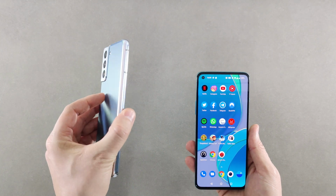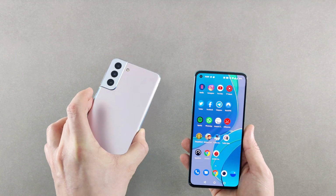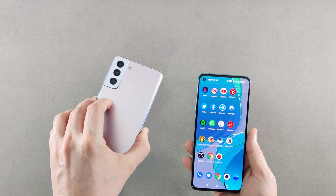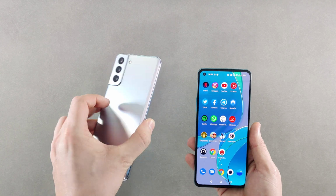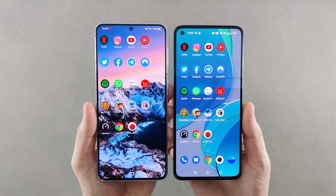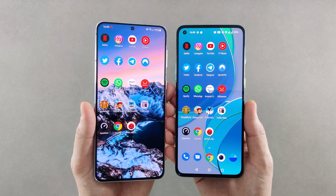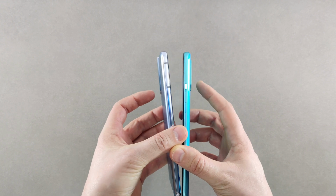This is the last year flagship from OnePlus in terms of chipset, and the Samsung Galaxy S21 Plus comes with Samsung's latest chipset, which is the Exynos 2100. Of course, if you are in the US and some other regions, you can get this with the Snapdragon 888. That one is the latest flagship from Qualcomm.